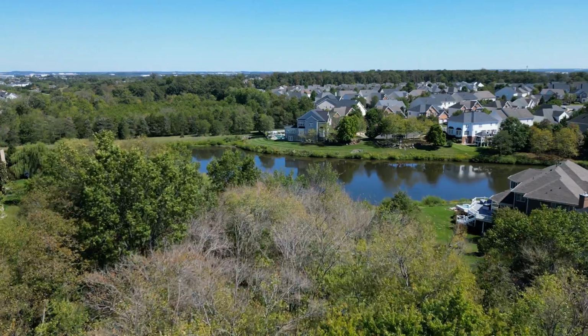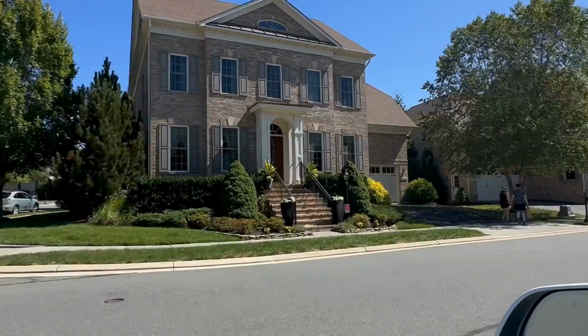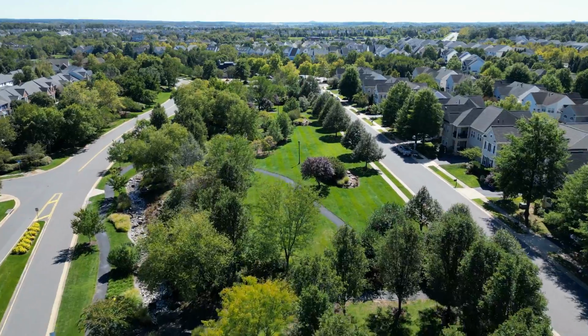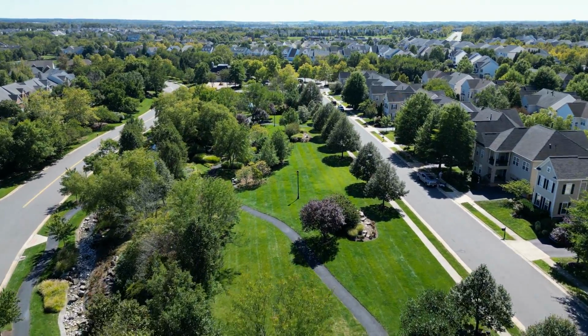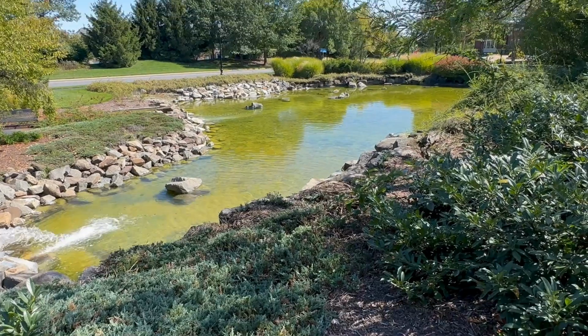Before we get started with the main part of this video, this I want to say about Brambleton: it is without question probably the top 5 prettiest areas in all of Northern Virginia. You have newer homes, newer infrastructure, everything is well taken care of, clean. Every time people go to Brambleton for the first time, they always say the same thing: wow, this area is absolutely beautiful and I can easily live here.